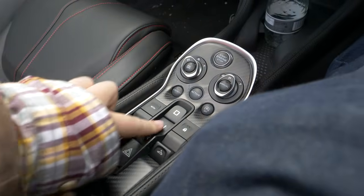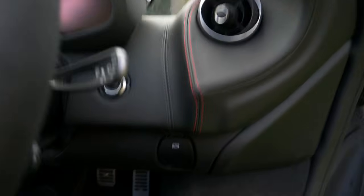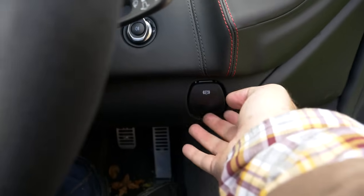Down here, you've got drive, neutral, reverse. The parking switch is over here, and it does work the correct way. So you pull it to engage and push to turn it off.